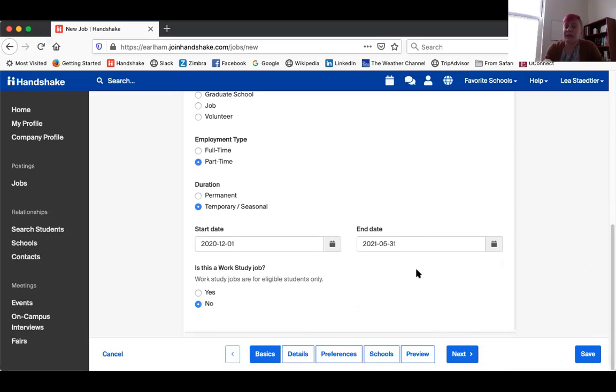This does not mean that the student has to or can't come back next semester or anything like that. This is more on the back end. I'm not even 100% sure if the students will receive these dates, but it does force you to pick dates right there.